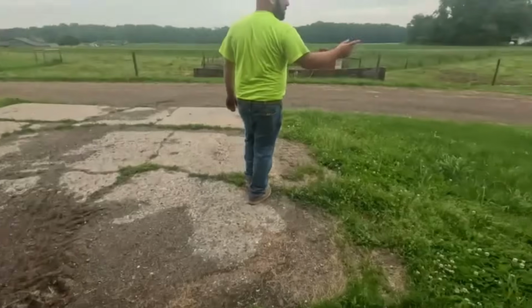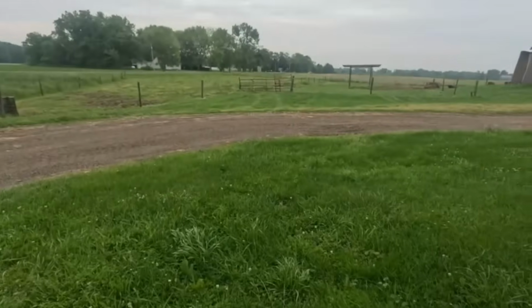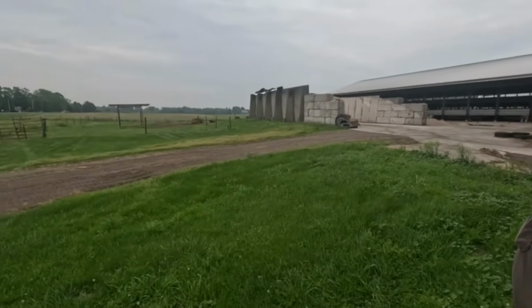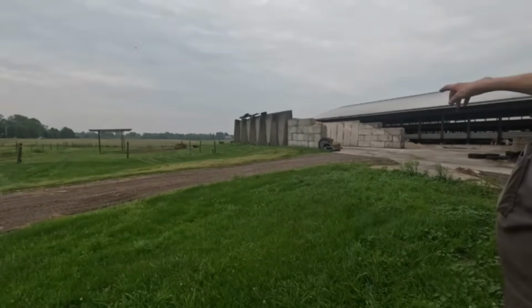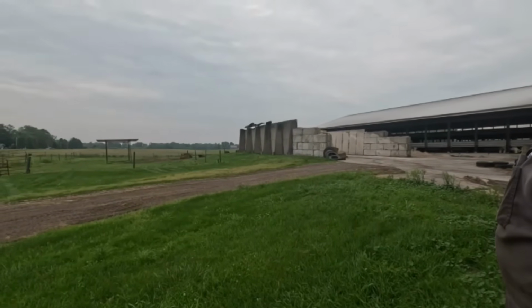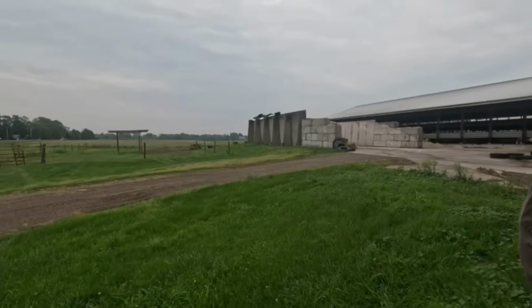We took the bunker we had for silage when I had the cows and stuff, and ground high moisture corn. We ground, I don't know, 20,000 bushel of high moisture corn with a Farmhand grinder blower.